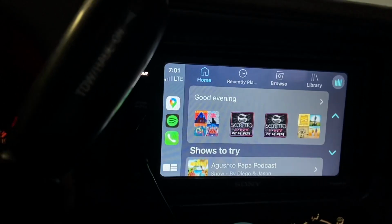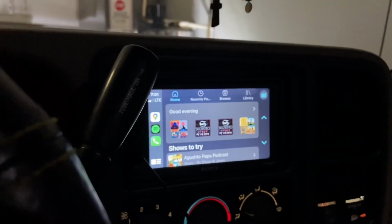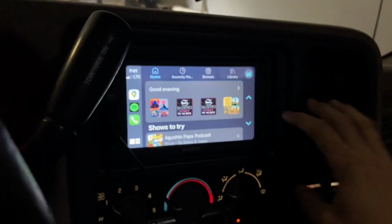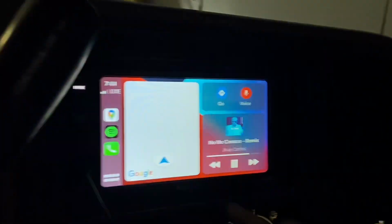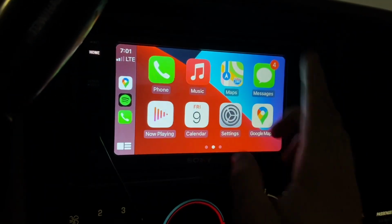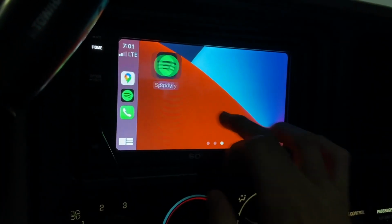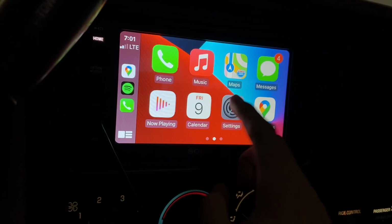If you guys don't know what CarPlay is, it gives you an interface from your phone. This radio only has CarPlay. It doesn't have Android Auto. I really don't have a use for Android Auto anyway, so that's why I got this. But this is the Spotify, so let me give you guys a quick walk around. Let me not show my address, but it gives you all these different options, and the touch response is pretty good too with CarPlay. For being an aftermarket system and for it to have CarPlay, that's badass.